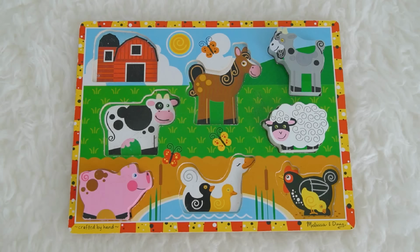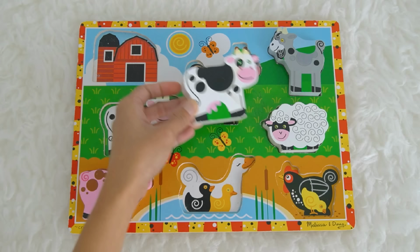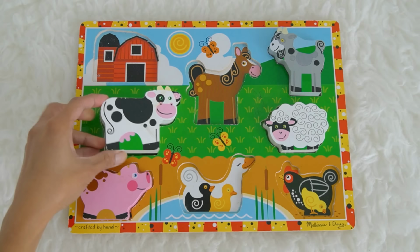This is a cow and the cow says moo. Is this a cow? How about this? Where is the cow? Is this a cow? Yay! Great job!